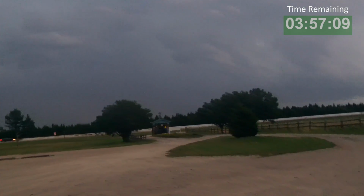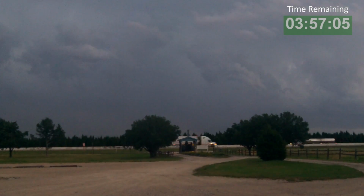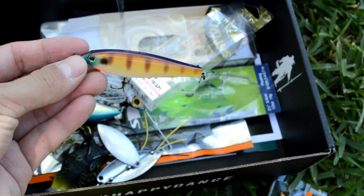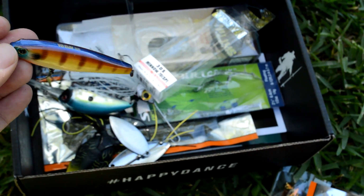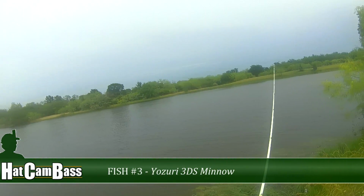After about an hour, the weather started to get nasty, so we had to call it quits for the morning, but we came back later in the afternoon and I started fishing the Yo-zuri 3DS Minnow jerkbait. It's in bluegill color. And we caught fish number 3 using that bait. It was a small one. But these baits are fantastic for pond fishing.